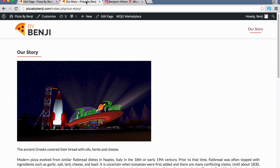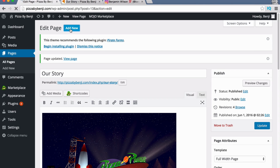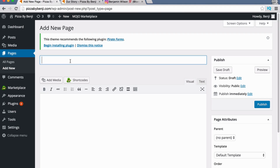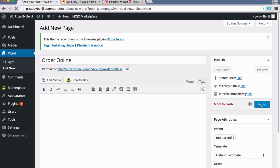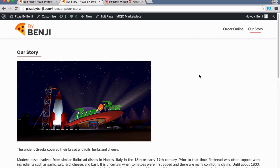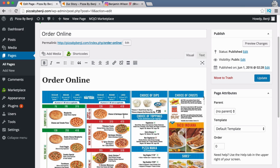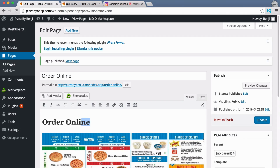So let's go ahead and add a couple more pages up here. Simply click add new. And then it could be an order online page. Click publish. Come back over to our website and you can see the order online appears here as well. So the order online, I'm just gonna paste in the menu. This is Domino's menu and I can take out that title.